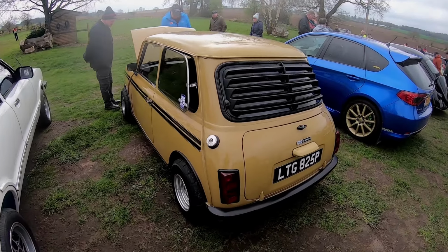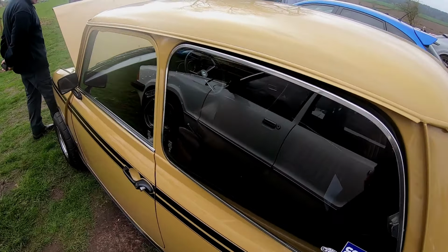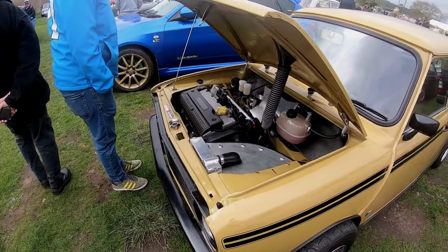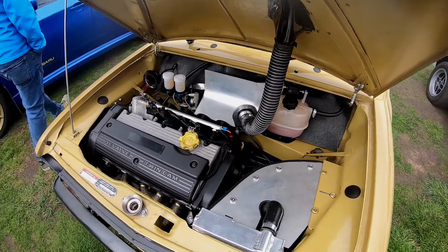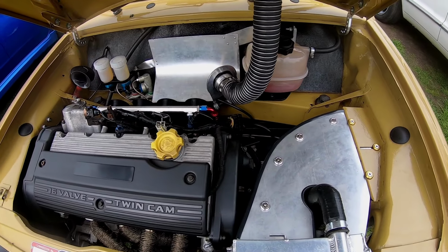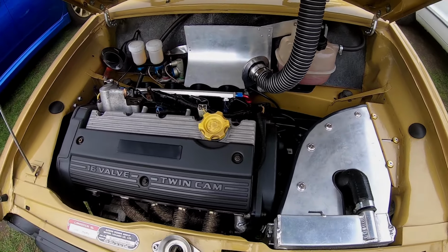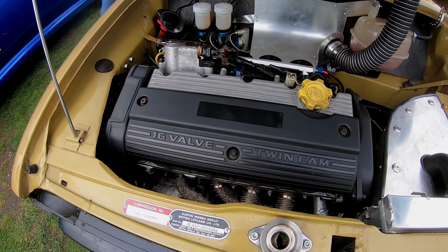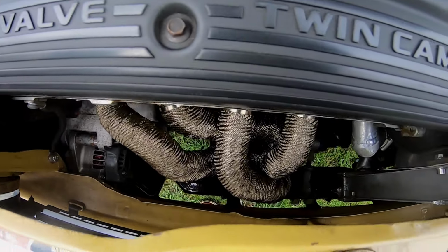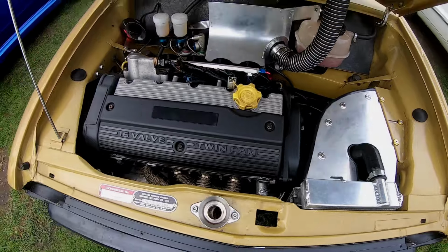Oh, we've got another Mini Clubman today with this. That's an interesting arrangement. Oh my goodness me, and someone's put a K-Series under the bonnet. Not just any K-Series. We've got a VVC system going on. Well, looks part of it anyway. They've actually stuffed a K-Series straight in there. Goodness me, that's tight. This is fascinating. So the little radiator's on the side here.